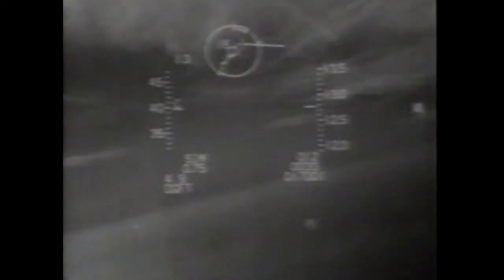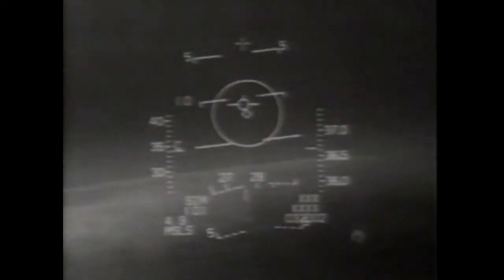Fox 2. Now I'm going to switch to guns. Now Colonel Robinson switches to the dogfight mode using 20mm Vulcan cannon fire. The wavy line is the projected path of the bullets. If you pull the trigger right then, the pilot must first put the bogey into the target box, then the large circle in there, which is the gun symbol, and then maneuver the wavy line into the box. If he succeeds, he'll have a kill. Watch. Success.